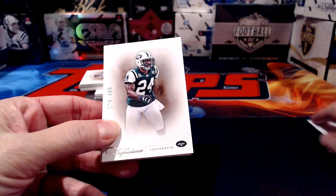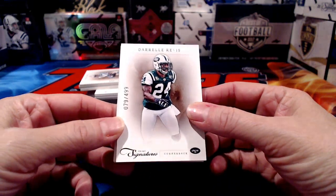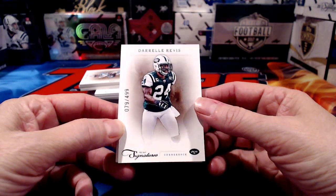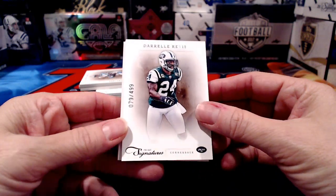All of the cards in Prime Signatures are also going to be numbered, even our base cards. And most of the players who were at the Rookie Premiere will have signed on card in here. If they weren't at Rookie Premiere Day, it'll be a sticker auto most likely.